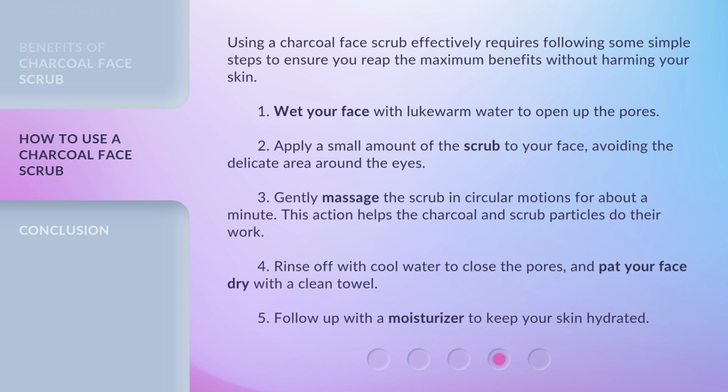This action helps the charcoal and scrub particles do their work. 4. Rinse off with cool water to close the pores, and pat your face dry with a clean towel. 5. Follow up with a moisturizer to keep your skin hydrated.